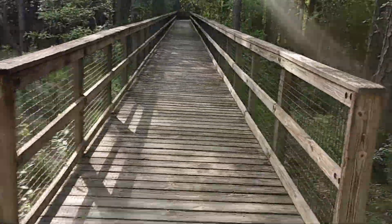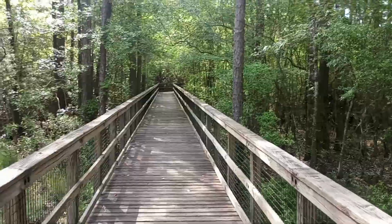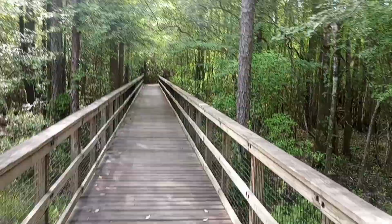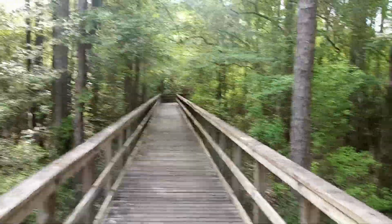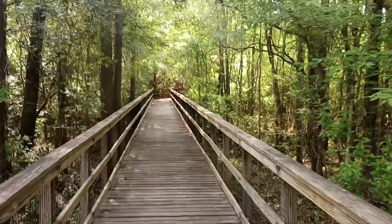The one thing I've noticed in my travels, the Blackwater River, or any of the rivers in the forest here, they have really nice, beautiful, white, sandy beaches. And I think I'll be able to show you that up here.